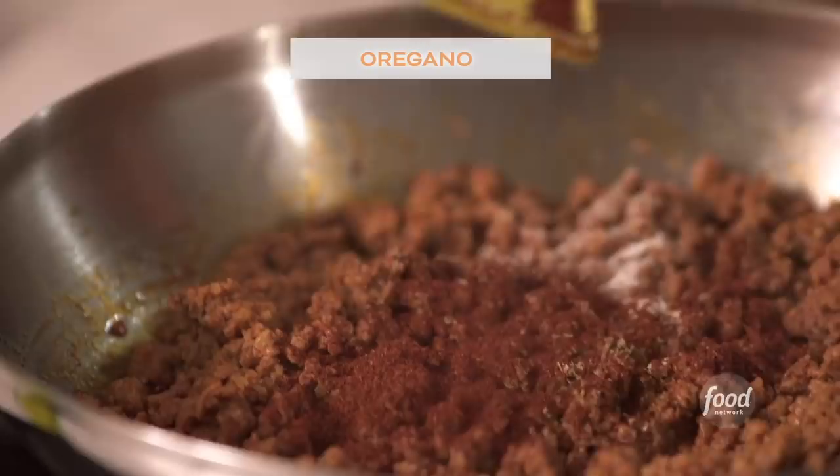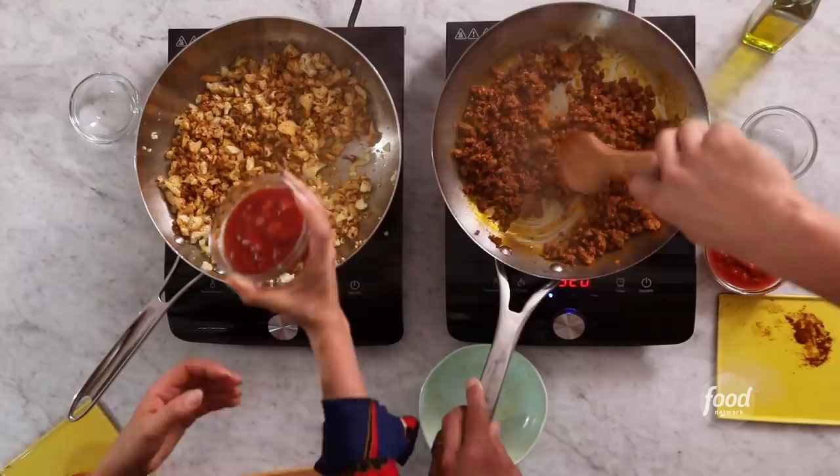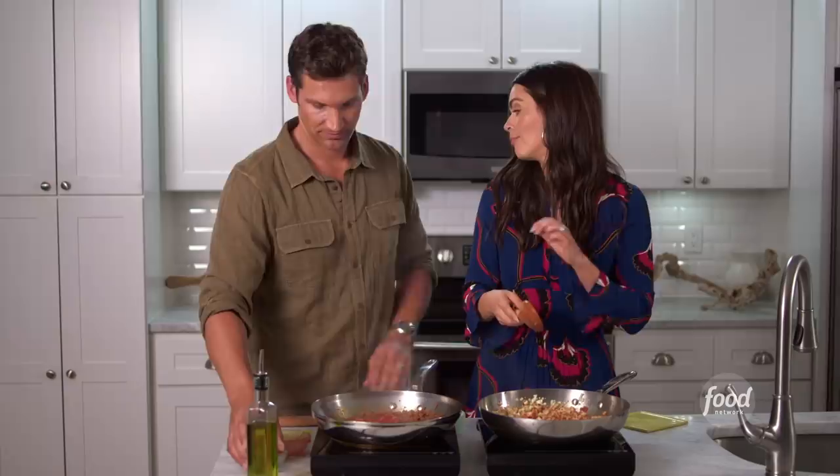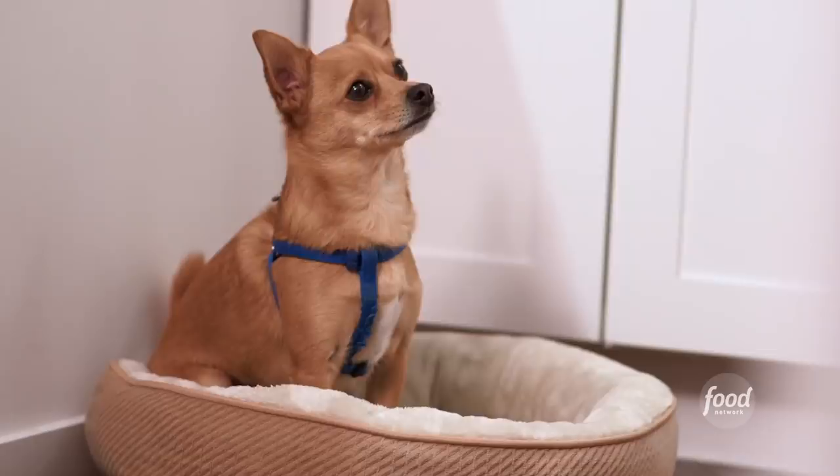Okay, now that my spices have toasted, I'm gonna add in some jarred salsa and just some water. I also have some salsa here. I may put a little water in this as well. Gus, whose looks better? Just remember who feeds you, Mommy. Just remember who walks you, too.